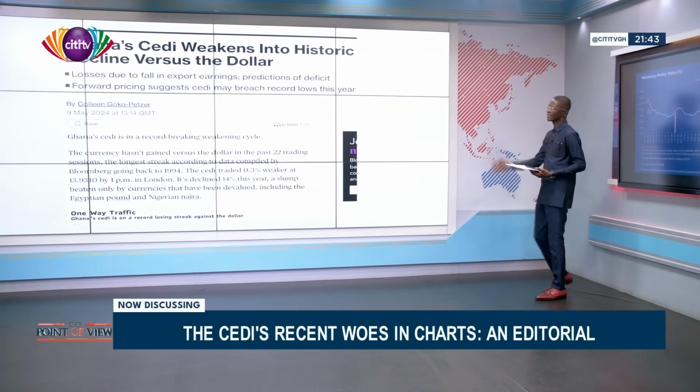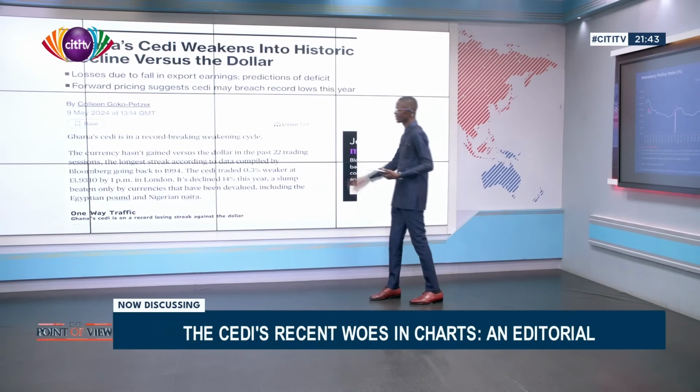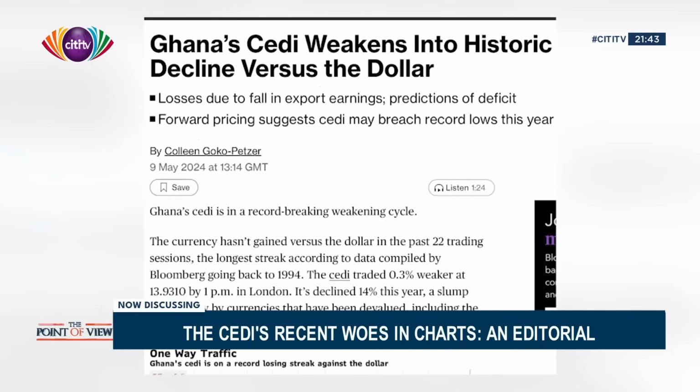Now, they give the reason. Let me just read. It says that Ghana's Cedi is in a record-breaking weakening cycle. The currency hasn't gained versus the dollar in the past 22 trading sessions, the longest streak, according to data compiled by Bloomberg, going back to 1994. So this is serious. Now, the Cedi traded 0.3% weaker at whatever time.